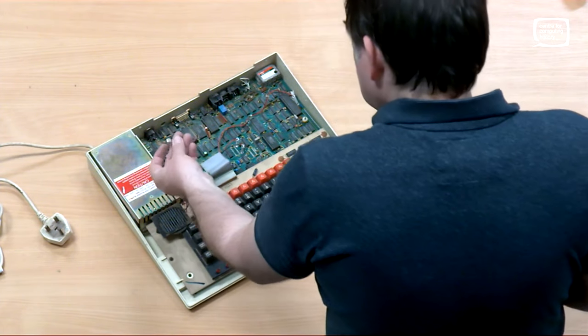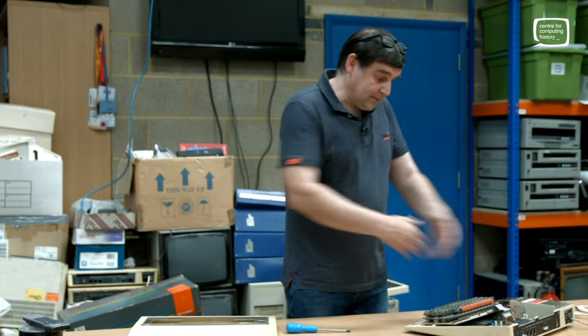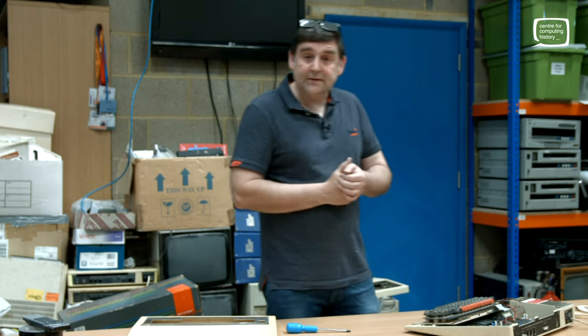It's also got the speaker disconnected as well. So maybe there's a fault with the keyboard. Maybe it's with the main board. Don't know. But that's for the next set of tests.